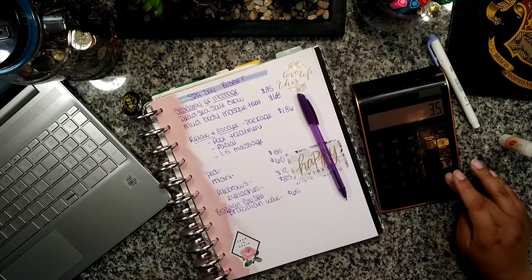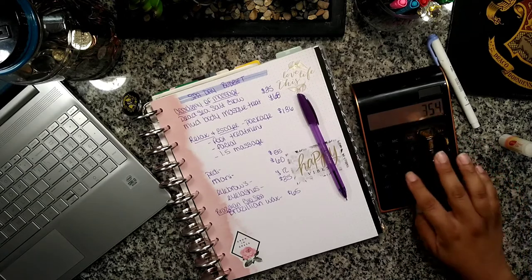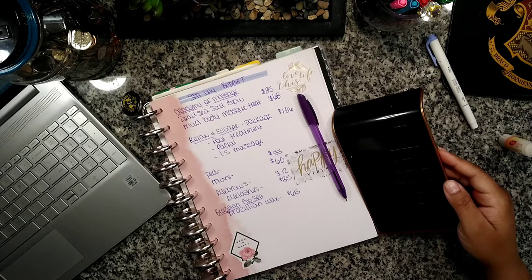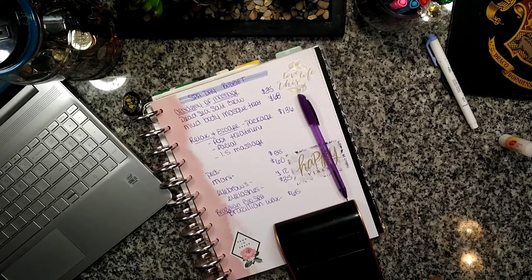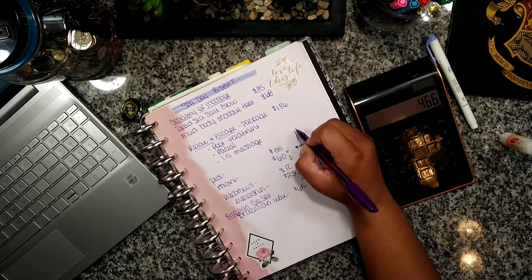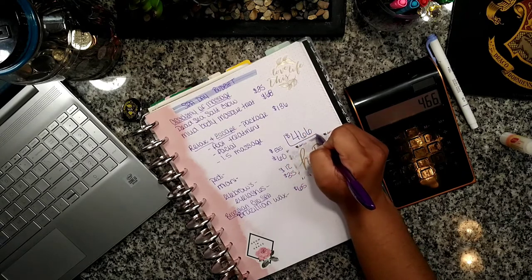But let me go ahead and calculate. So we have 35, 68, 466 would be the amount that would cover all of that. Let me go ahead and do that again just to see, because that's crazy. 466 would be the total, and that's not even including if we go out to eat. So that is a lot, and I plan on doing this all on one day.